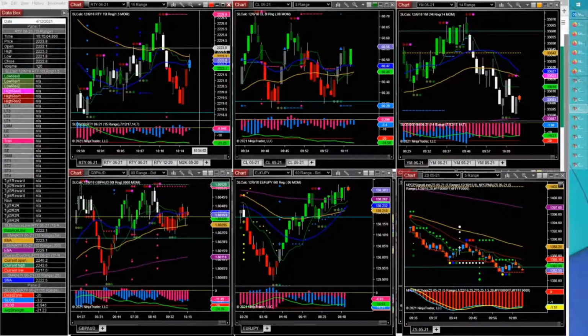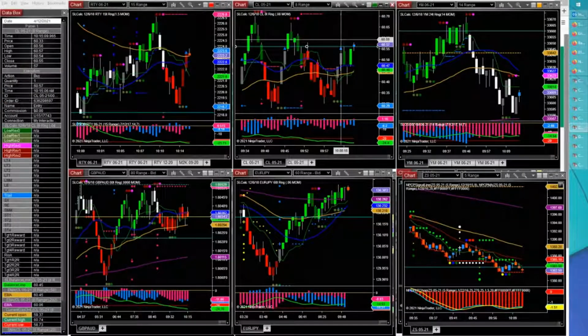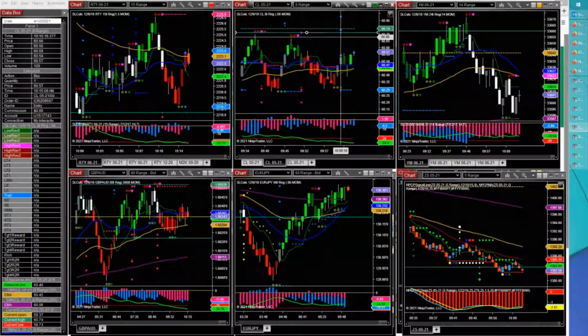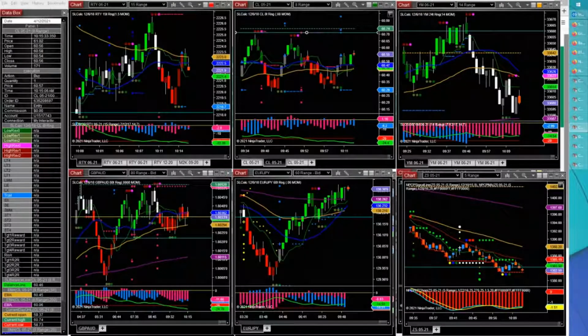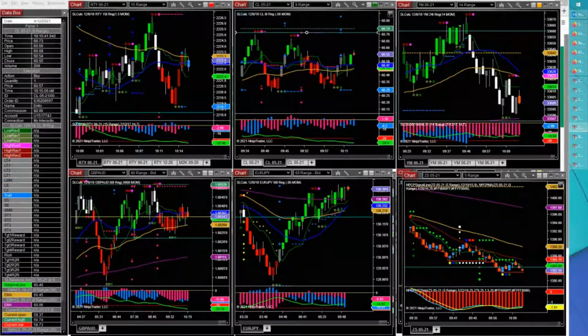And crude coming up close to our entry, and there it's hit, crude just hit its entry. So crude is long from our adjusted entry at 57. So 16 and 26 ticks on the targets. Target 1 just 1 tick below the session high there.